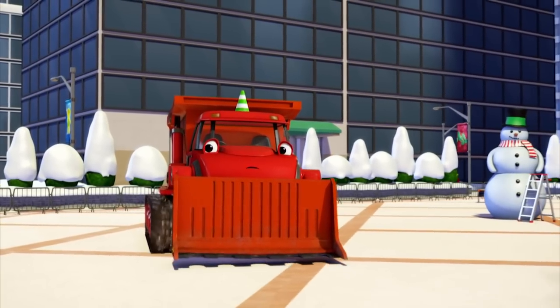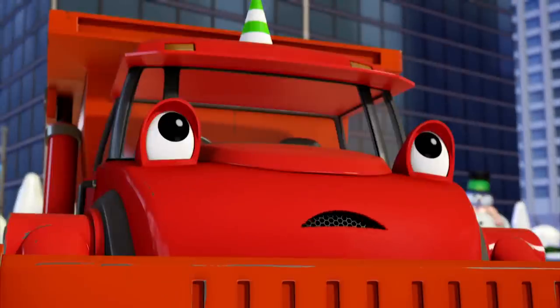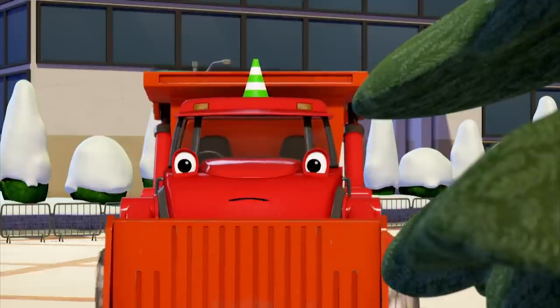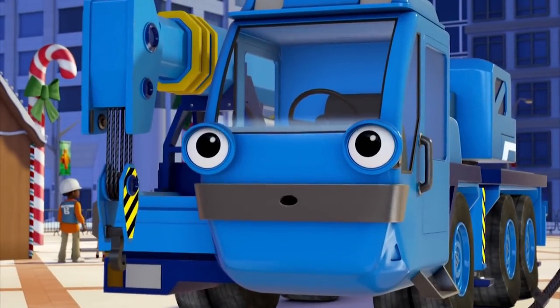If I were a Christmas elf, which I am, what would I do now? I know. I'll decorate the tree. Leave the poor tree alone, Muck. I'll just need to find some shiny things to hang from it. Found some! Muck, what are you doing?